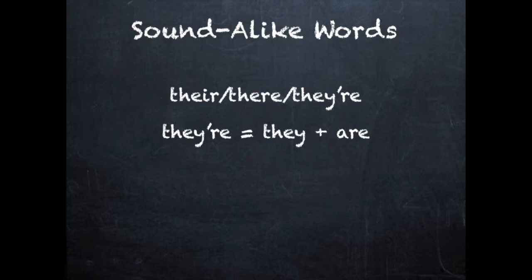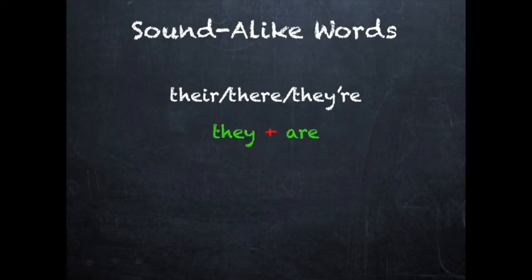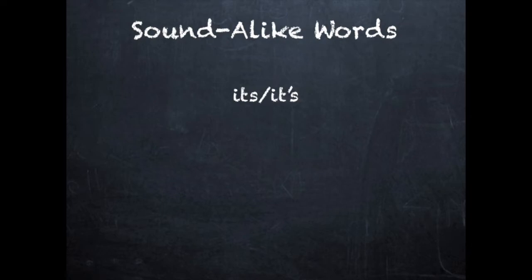And the T-H-E-Y apostrophe R-E, they are. Just think about the apostrophe there as if you have squished together the two words and half of that plus sign goes shooting off and the other one is at an angle. And so all of a sudden you've got they're. Also the A disappears.